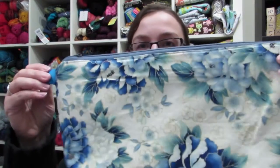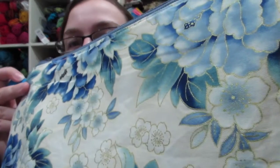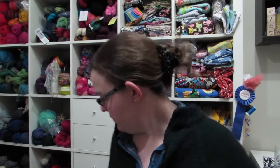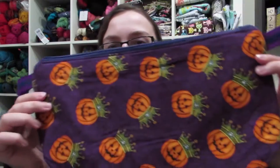Another Japanese inspired one. That is really washed. There we go. Okay, it's kind of taupey. And it's got all the blue peonies on the back. Pumpkins. For the last little bit of Halloween celebration. These are also very Mardi Gras colors.